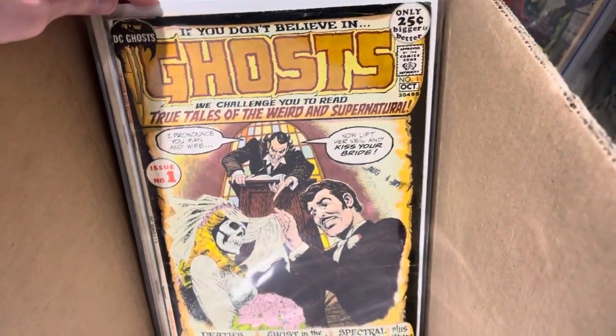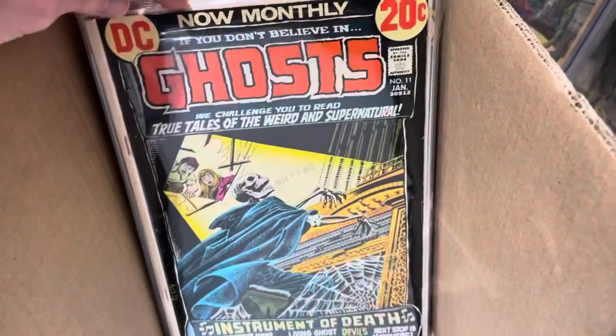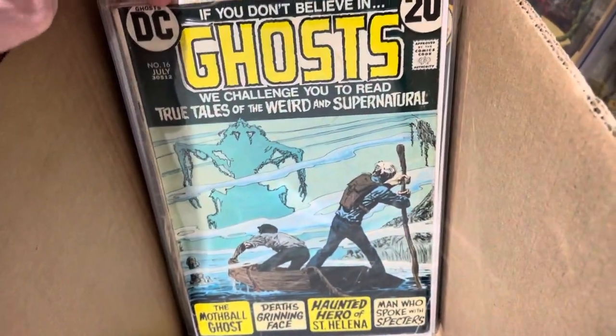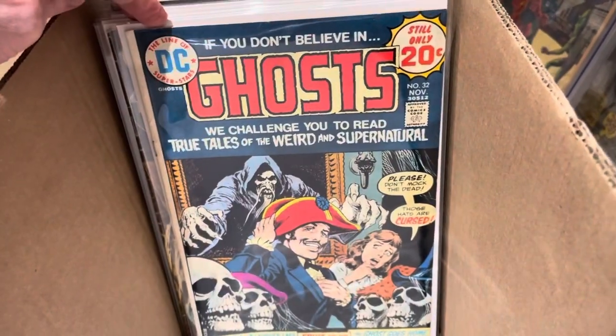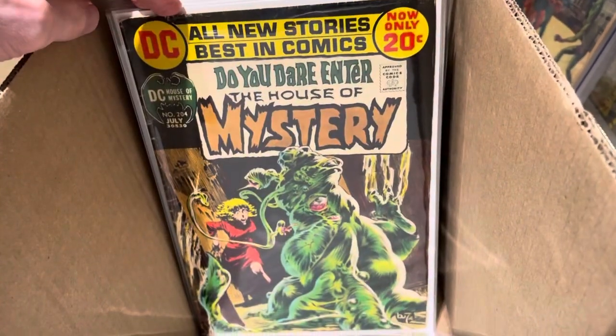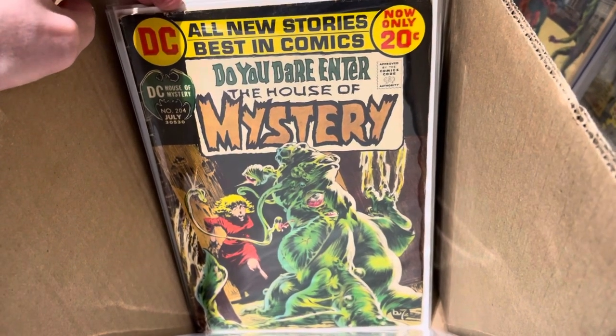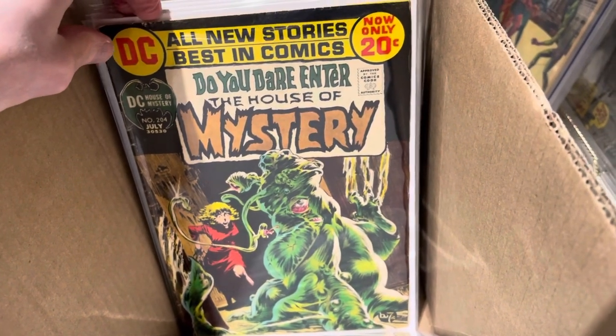And then we have Ghosts number 1, Ghosts number 11, Ghosts number 16, Ghost 32, House of Mystery 204, and this is kind of an interesting one.